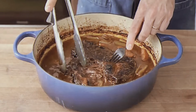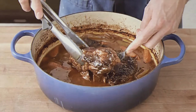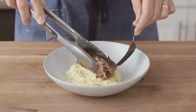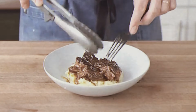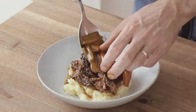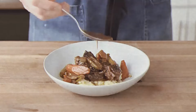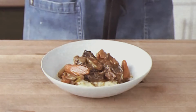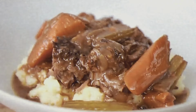This was Depression-era ingenuity wrapped in tenderness. Families learned that toughness could be tamed both in life and in meat with enough time and heat. A chuck roast that might have been leathery on day one became buttery and yielding by dinner time. The vegetables weren't just filler, they were sponges for all that flavor, turning simple produce into something grand. You didn't need fancy seasonings or wine reductions, just salt, pepper, and faith in the slow simmer.